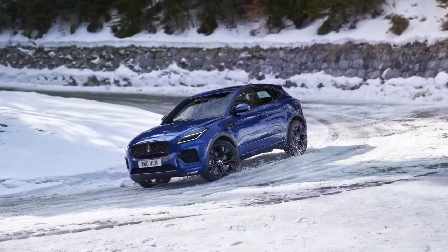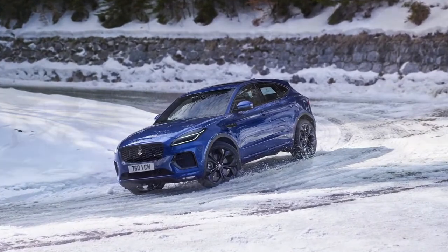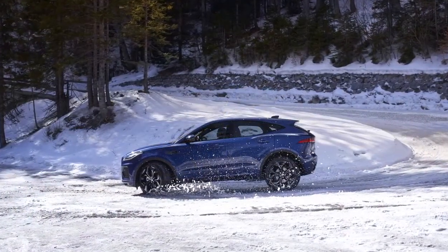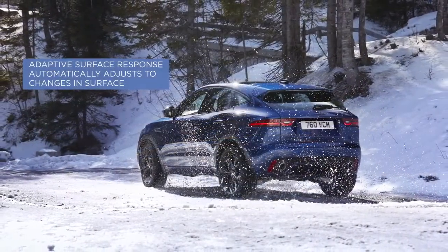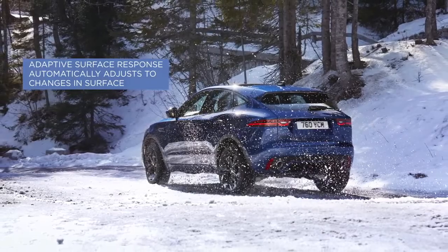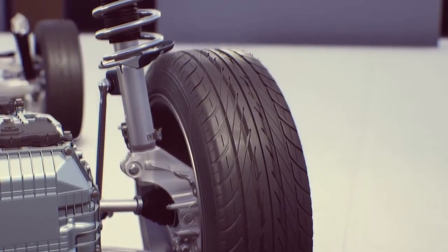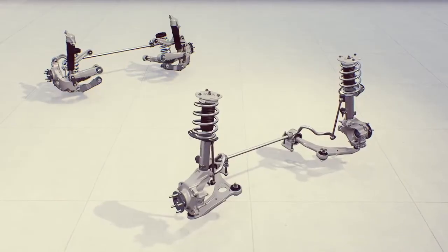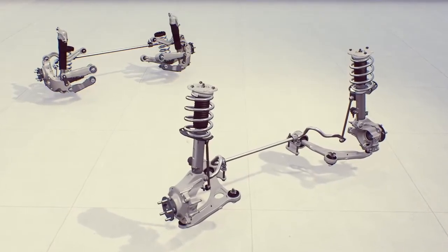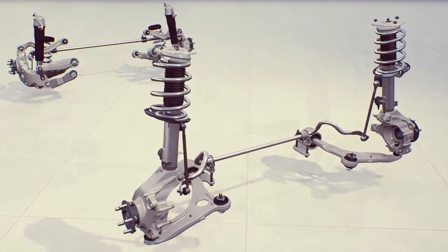New epace's all-wheel drive systems also feature adaptive surface response. This automatically determines the most appropriate of 3 separate traction settings by continually monitoring the surface conditions. All new epace models continue to offer independent front suspension with Jaguar's sophisticated integral link rear suspension. This allows us to tune longitudinal and lateral responses separately for dynamic response with increased ride comfort.